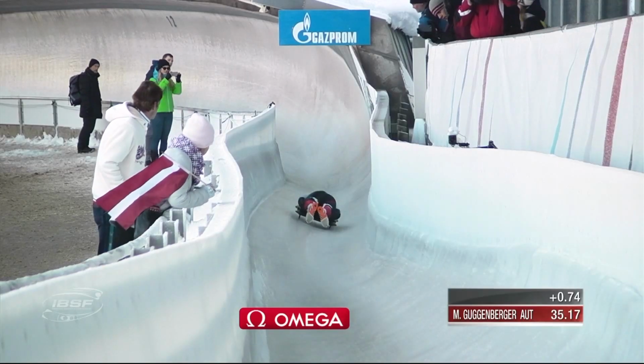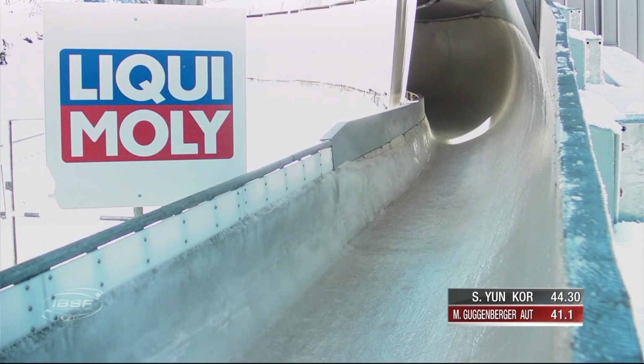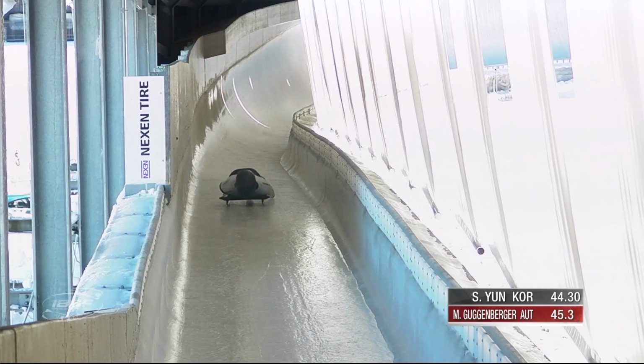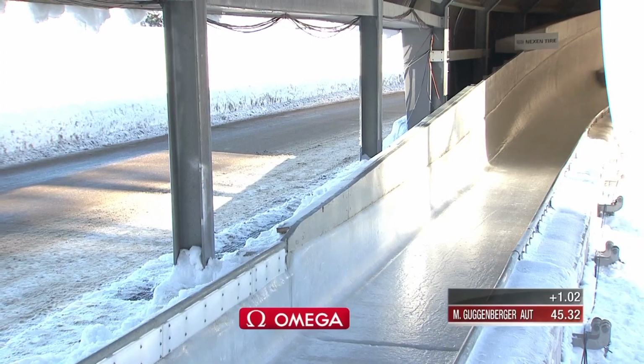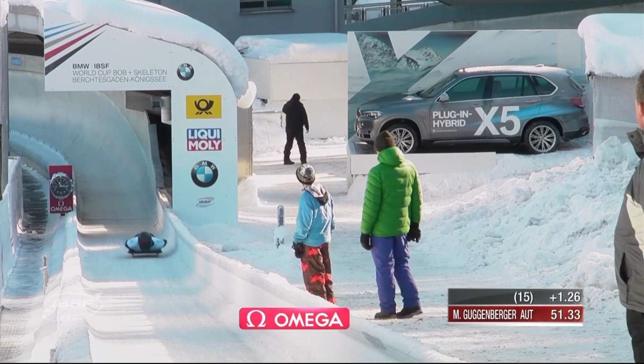It's a disaster. Well, where is he at the moment? 17th off the 11th fastest start. He's got the knowledge, he's got the ability. He's been a podium finisher here, though not in the last 3 or 4 seasons. He's hanging in there. Pulling himself up to 16th. This should see him in the race. 15th. Good job. You can see why he won a bronze medal here.